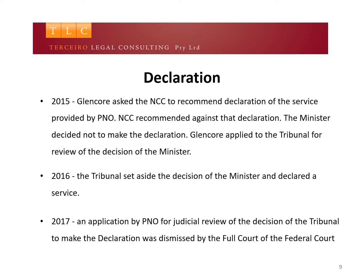Now, the procedural history is long and somewhat convoluted. It started in 2015 with Glencore asking the NCC to recommend declaring the service, and the NCC didn't agree to that, much to the dismay of the ACCC, which was quite critical of that decision. The minister accepted the recommendation by the NCC and did not make the declaration. Glencore immediately appealed to the tribunal to review the minister's decision. And in 2016, the tribunal actually set aside the minister's decision and declared the port.